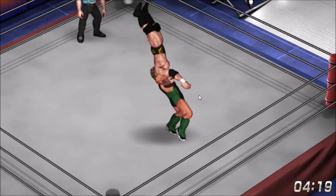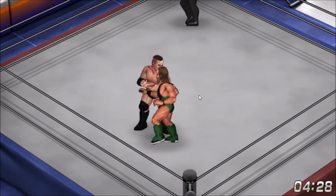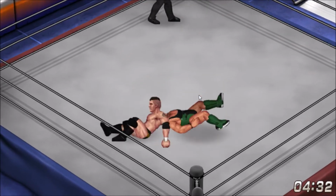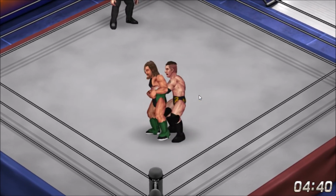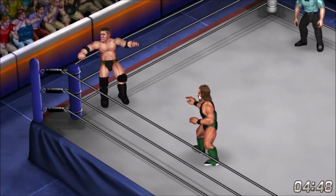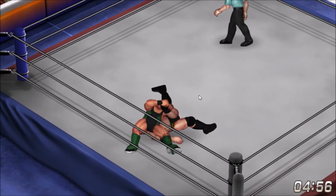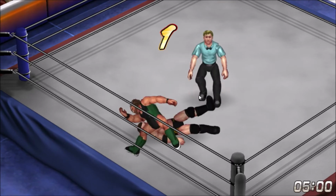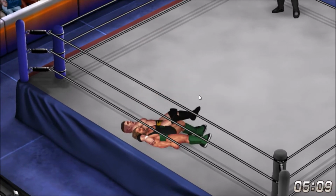Pete Dunne now with a suplex of his own. Swinging neck breaker by MJF. Gets Dunne back up, and a clothesline to the back. Irish whip and a back body drop by Dunne. Stomps him and goes for the cover. Only a 1 count. 5 minutes have passed, as the ring announcer tells us.